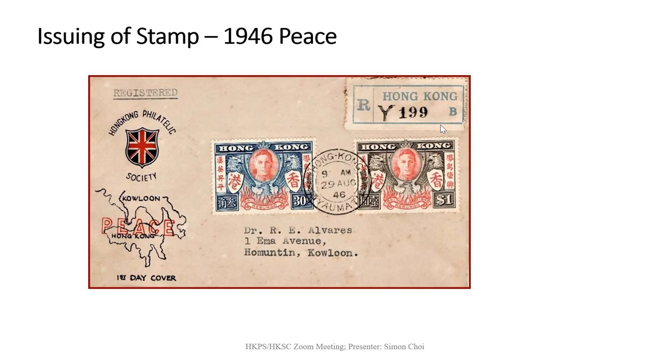This guy, Dr. Alvarez, actually was a member of the HKPS. I actually showed a membership receipt from him. Okay. So he's definitely a member of the HK. So this is possibly the present Hong Kong Philatelic Society could be the first one. But the one that I showed before, I'm not quite sure whether it's the same philatelic society, the one I showed in 1941.